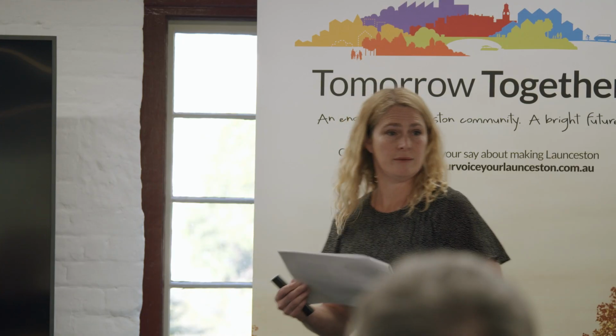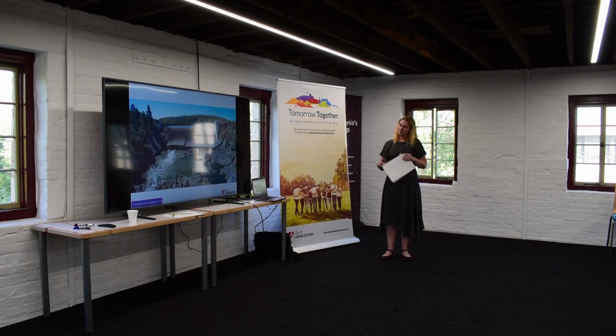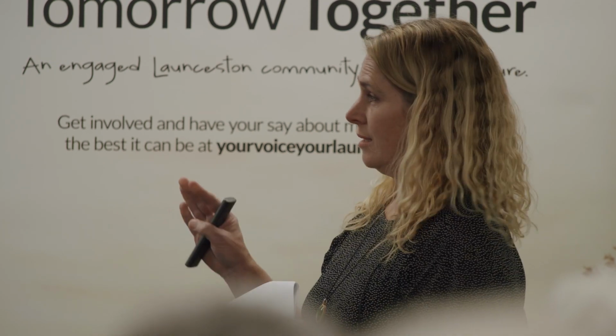And this is one of the other images that people think of, the Trevallyn Dam. A lot of people would equate the building of the Trevallyn Dam and the loss of the flow through the South Esk River down through Cataract Gorge with the accumulation of the mudflats. And to some extent they're right, because when the dam went in in 1955, it wasn't very long after that we stopped dredging. So it's actually a little bit more coincidence, or quite a lot more coincidence, rather than actual causation.